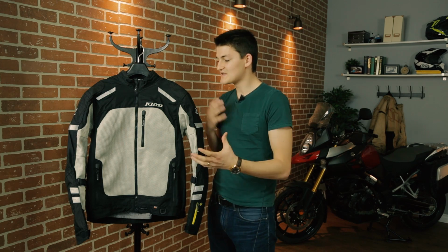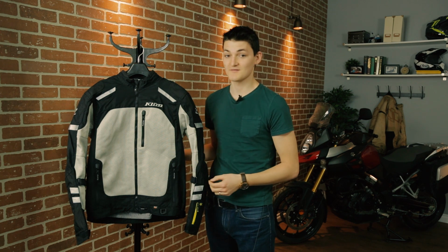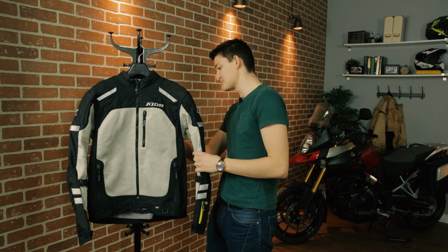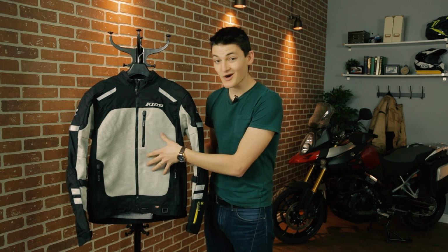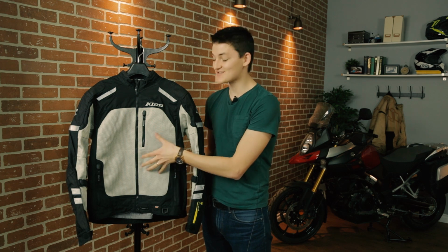The idea is that because tours log so many kilometers, it doesn't actually make sense to have a mesh jacket that sacrifices on safety. And so these mesh panels on the front, under the arm, there's a big one on the back as well, they're made from carbonite. And it's a special type of nylon that's 750% stronger than the competitor's polyester. And yes, I'm looking at you, Anthem 2 and Hydra Flux.